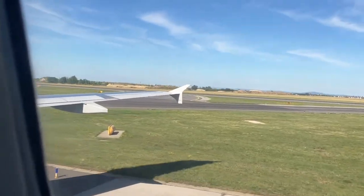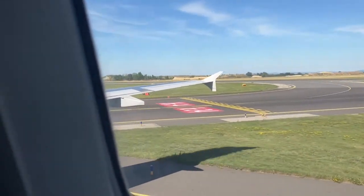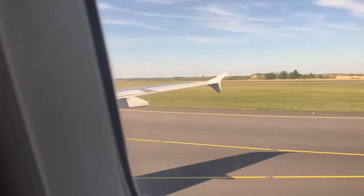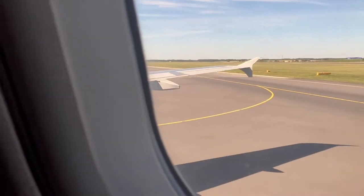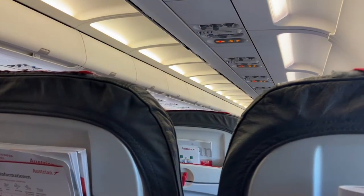About the seat comfort though, I was never uncomfortable during the 54 minutes of flight time, but while the legroom was nice, the seats didn't have much cushioning on them. I just hope that Austrian doesn't use this plane on flights that last longer than 3 hours, because I would not want to be sitting in those seats for that long.